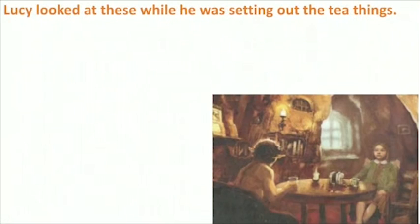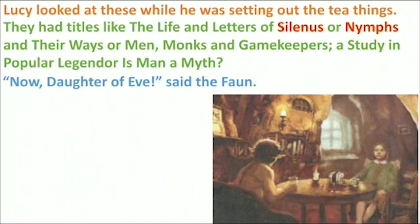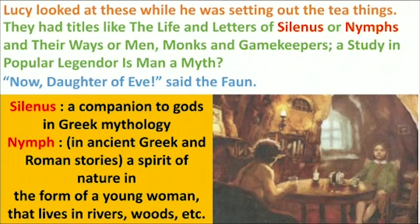Lucy looked at these while he was setting out the tea things. Lucy was looking everywhere while Mr. Tumnus was setting the things for the tea. They had titles like The Life and Letters of Silenus, or Nymphs and Their Ways, or Men, Monks and Gamekeepers, or A Study in Popular Legend, or Is Man a Myth. So these were the books kept in the bookshelf. "Now, daughter of Eve," said the fawn. Suddenly Mr. Tumnus called her daughter of Eve.